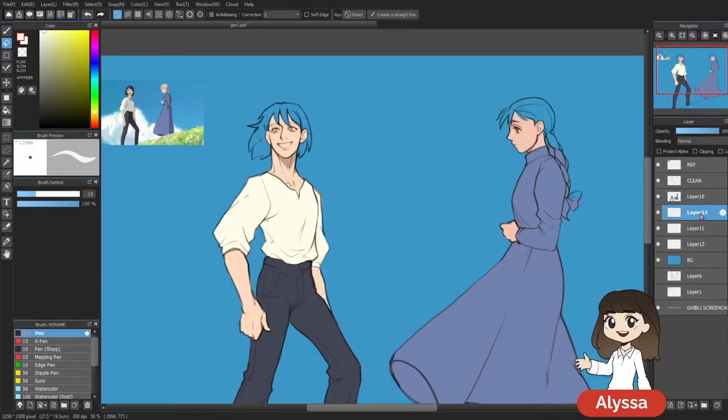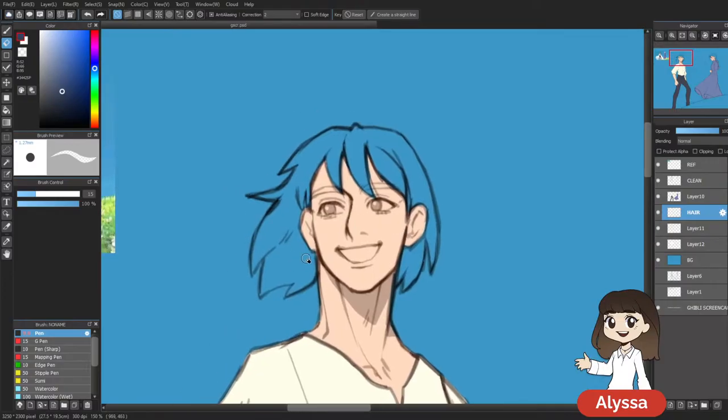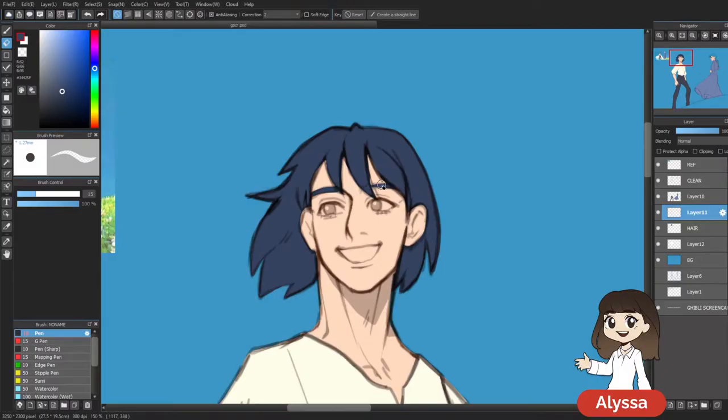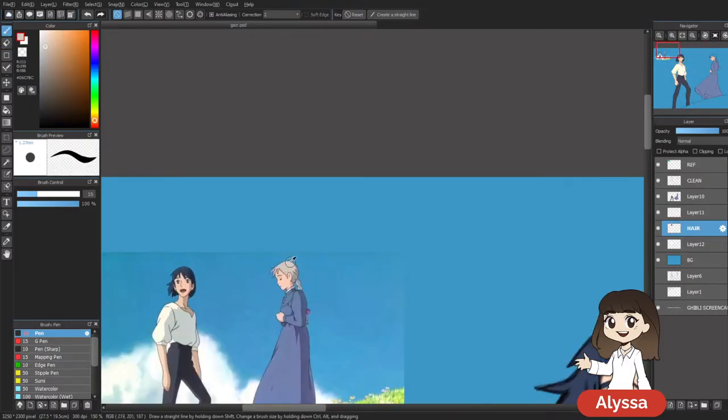Hair. Howl's hair is a little blue. It has some blue tint to it. Wrong layer. Sorry, not wrong layer. I just put it in the wrong stack. I could also just fill in this area with his eyebrows, and then on the skin layer, I can erase. Sophie's hair. It's gray.